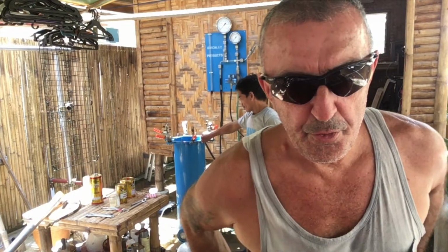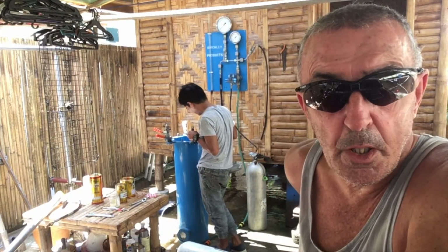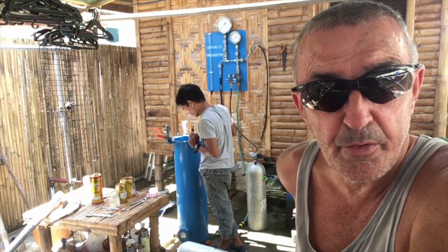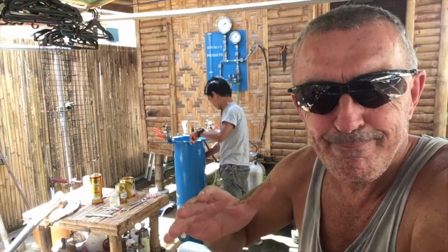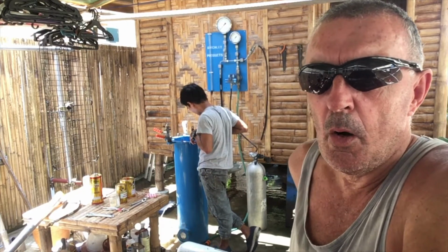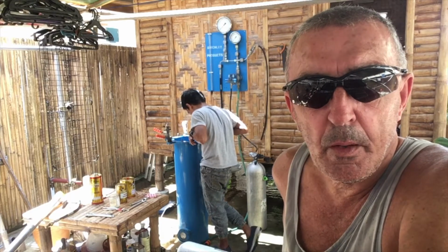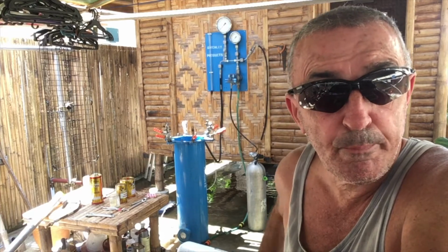So that completes the testing of the client's steel cylinder scuba tanks. I've already done the calculations, and the client will be pleased to know that they've passed. They came in at 9%, with 10% being the maximum allowable expansion on these cylinders. So yeah, 9%, that's good. So I'll get them all marked up and give them a call.